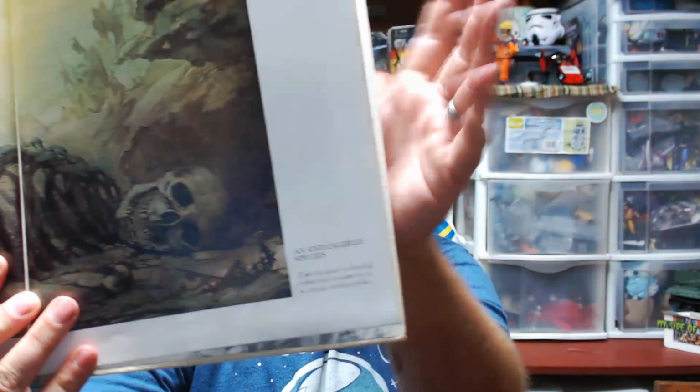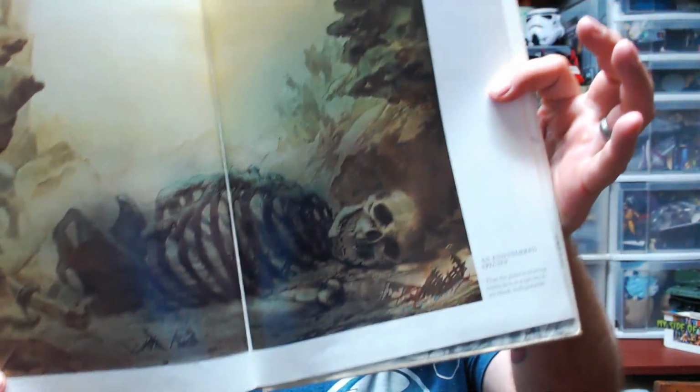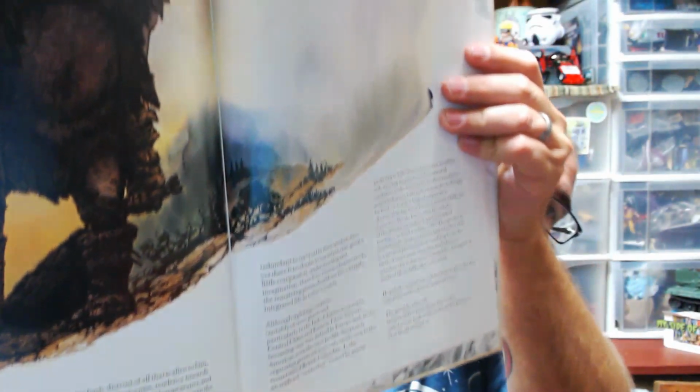But this book is full of beautiful art. Sorry I'm just skipping through it. Believe me, I could show every single page. Here's a giant skeleton. But I'm just trying to find the best pieces. Look at this dude. Oh. Whoa. Sorry, folks. And I apologize if it's too dark or anything. I'm having a few lighting issues down here in the laundry room that I hope to remedy soon. But that's it for now for the Giants book.